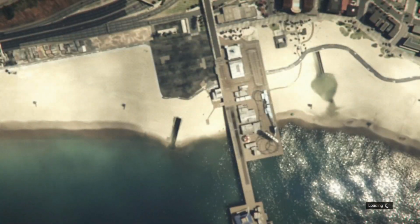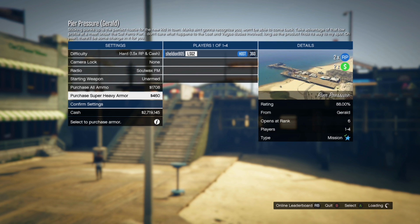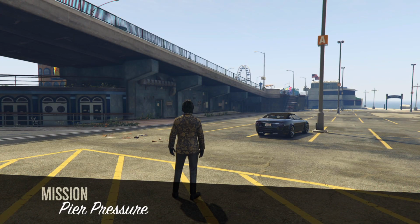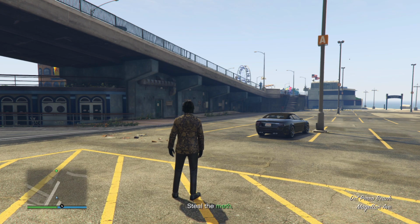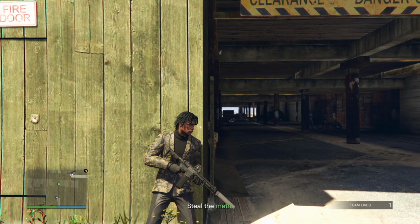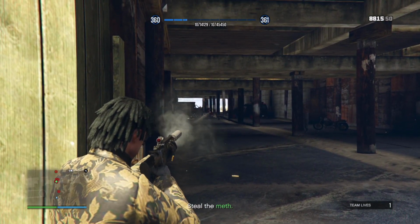So all Gerald missions are 2 times money as well. And Peer Pressure, I've never played it before, but I played it today for you guys. Very, very easy, highly recommend. So you're pretty much gonna spawn in, you have to steal meth. It spawns you right beside there. You have to take out a few targets down in this little alleyway underneath the docks, and then you take the product and fly it back to Gerald.